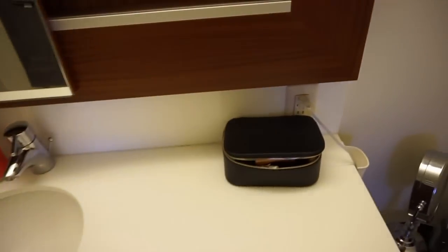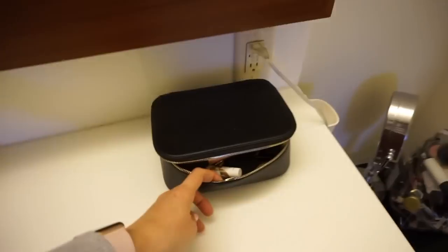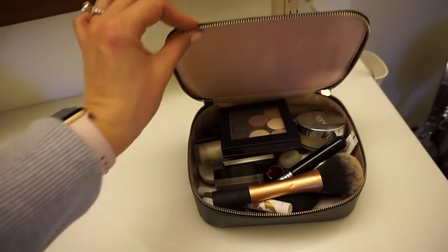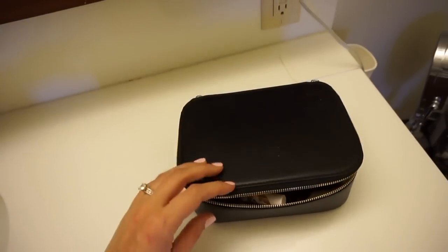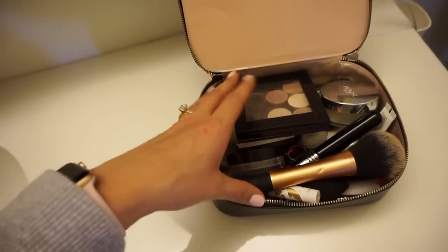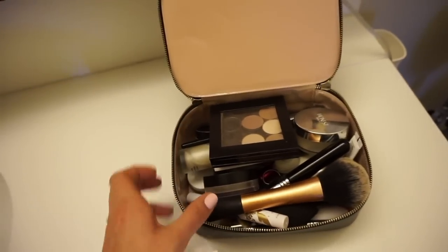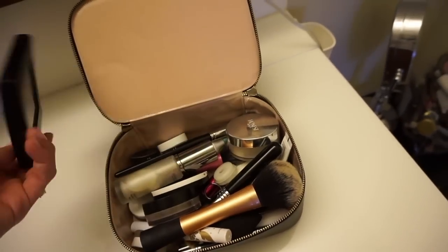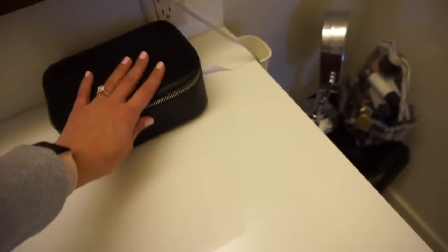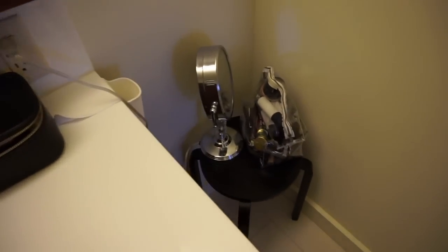And then back on my counter, this is the Pop and Suki little makeup case I got for my birthday, and I had wanted it since Christmas time. It's really simple, just a really open little structured box, and I have some of the makeup I've been wearing recently in here. I normally don't have these in here, but I wanted to show you guys what I store the rest of my makeup in.